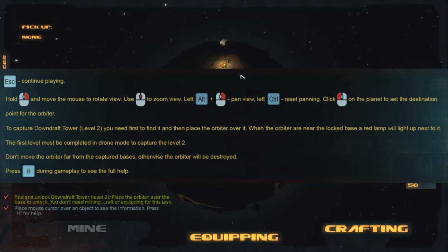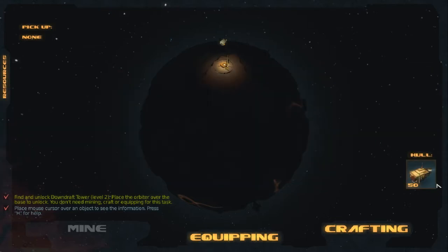So now we're on the world map, I guess is the easiest way to describe this. So we need to capture Downdraft Tower, which is level 2. When the orbiter is near the locked base, a red lamp will light up next to it. First level must be completed in drone mode. That was the mode we were just in to capture level 2. Don't move it far from the captured bases, otherwise it will be destroyed. We can press H to see the full help, but we don't need that yet. And there's like crafting and equipment and mining and stuff in this mode.